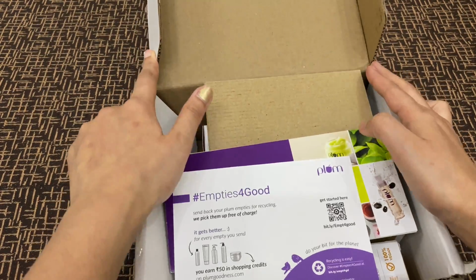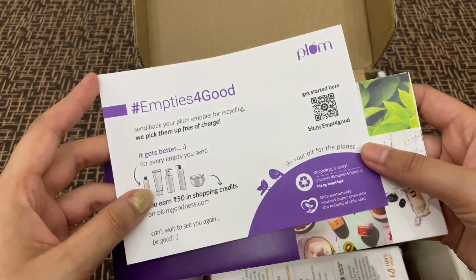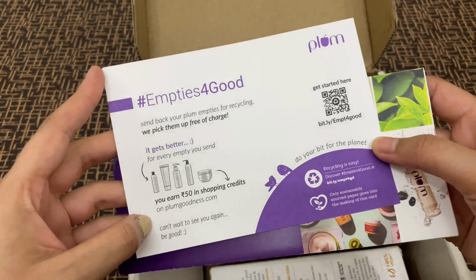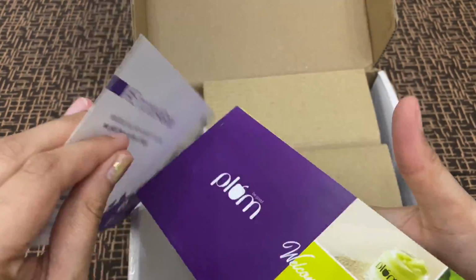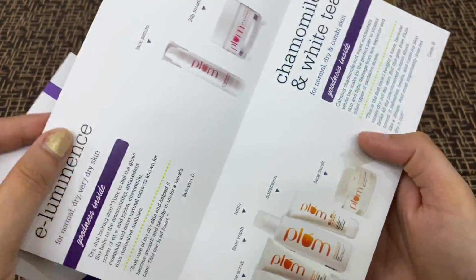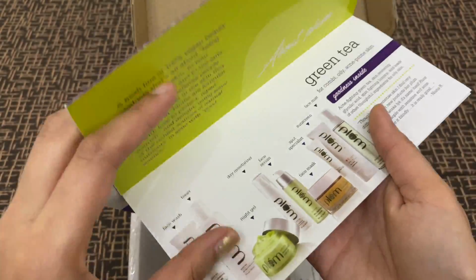So yeah guys, these are some instructions, and this is a booklet from Plum. These are all the products they have in their range.